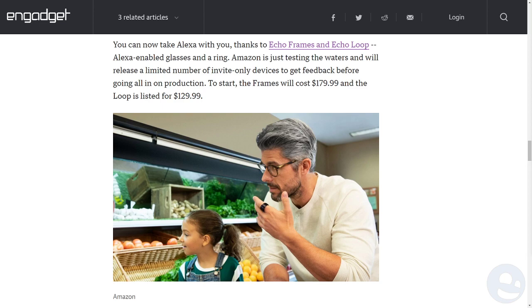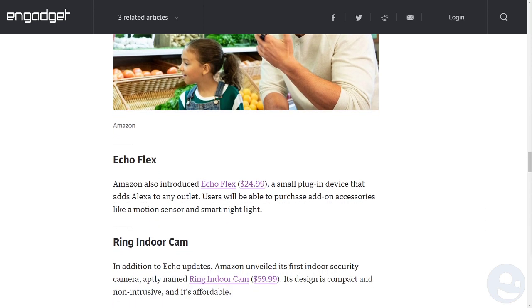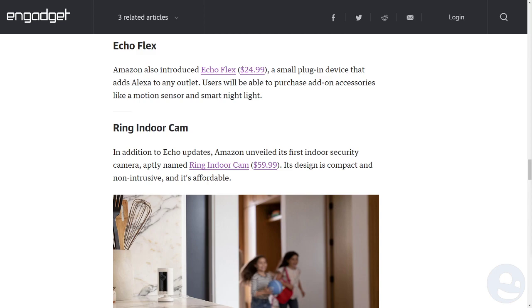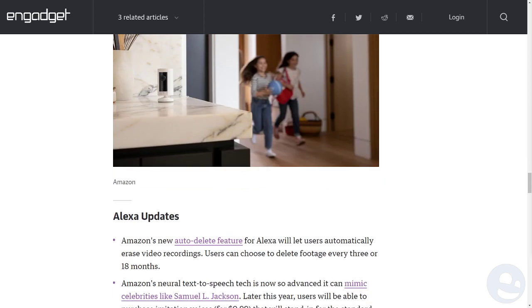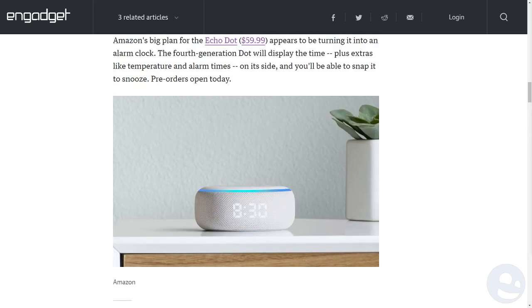And then there's a Loop, which is a very similar premise. It's a ring that's Alexa powered. You tap it, you talk into it, and then you put it up to your ear to hear the answer. These are some very weird devices that I don't know. We'll see. And then we got the Echo Flex, which is a plug-in device that adds Alexa to any outlet. So that's cool. And then we got the Ring indoor cam and some other stuff with some of their security features. So Amazon went crazy.